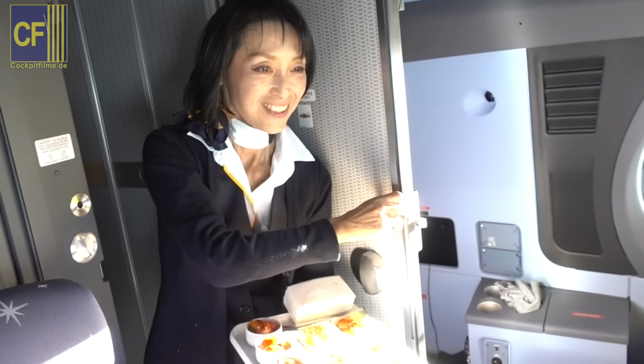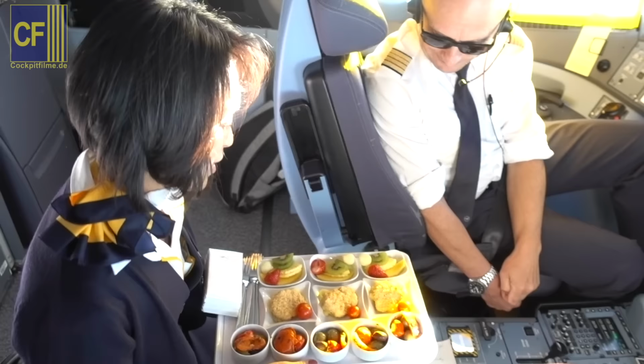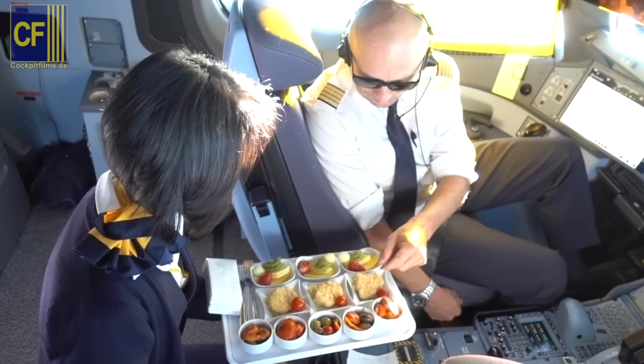Oh. Sounds good. Looks good. Yeah. So this is the mini schnitzel. This and some fruits. I think I'll go just for some fruits. Yeah, me too. Just some fruit.